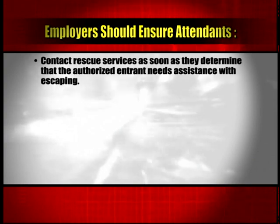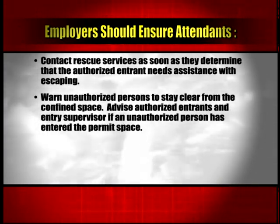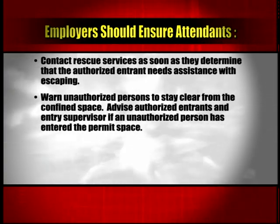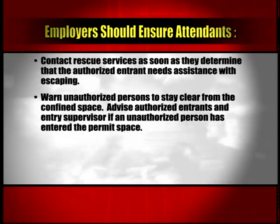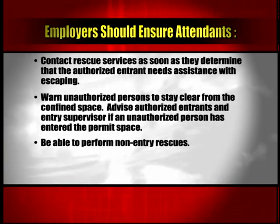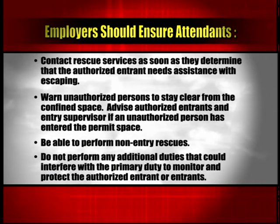warn unauthorized persons to stay clear from the confined space, and advise authorized entrants and entry supervisor if an unauthorized person has entered the permit space. Be able to perform non-entry rescues, and do not perform any additional duties that could interfere with the primary duty to monitor and protect the authorized entrant or entrants.